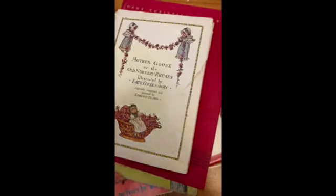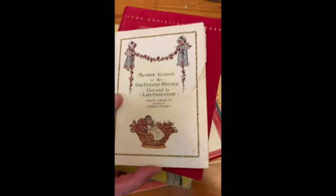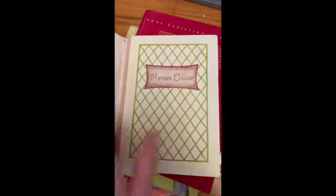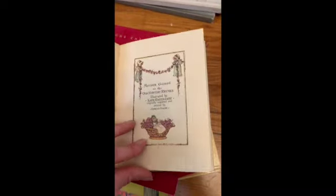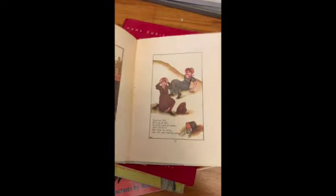This is a very rare and valuable Mother Goose or the Nursery Rhymes, illustrated by Kate Greenaway. Here's the inside. You never know what you're going to find that you look up and realize it's a pretty rare and valuable book. So this is one that I was surprised by when I actually researched it. The illustrations are gorgeous. Nice little book.